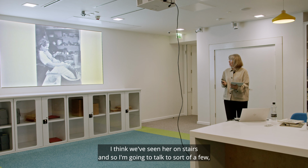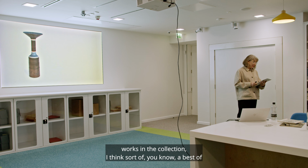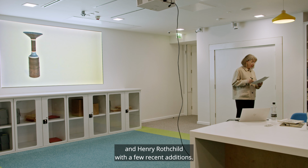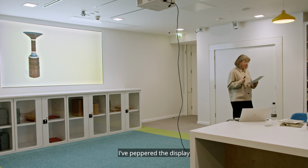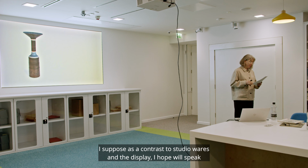So I'm going to talk through only a few of those selected works, focusing on the outstanding works in the collection, a sort of best of, and this focuses around the acquisitions made by Cyril Rock and Henry Rothschild, with a few recent additions. I've peppered the display with some of the many industrial Scottish ceramics also present in the collection, I suppose as a contrast to studio wares.